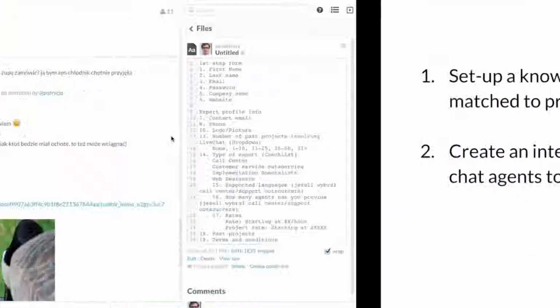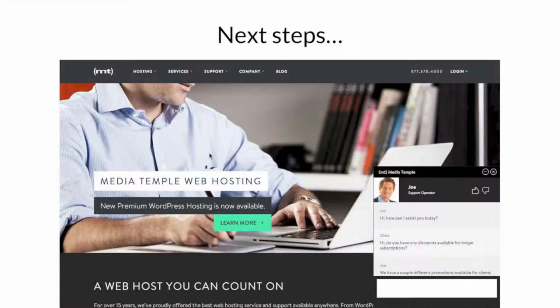When it comes to customization, I just wanted to show you a couple of examples of cool customization ideas from our clients. For example, this is Media Temple's web page. They've completely changed the way their chat window looks using CSS, and I think it's a very fitting example. The design blends really well, and you can do that with a couple of nice CSS tricks. It doesn't take a lot to change the chat window like that.